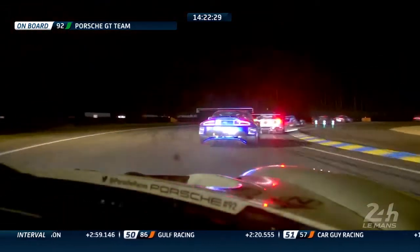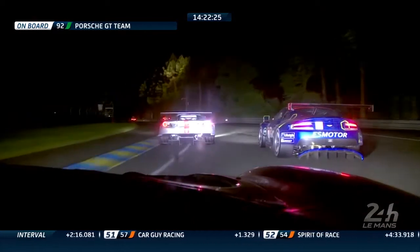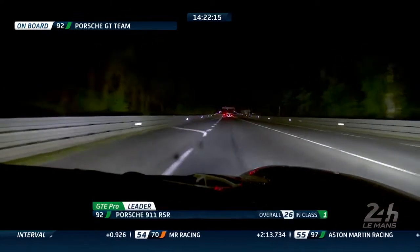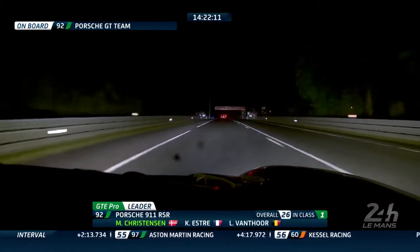No, sorry, I got that wrong. That's the 92 car. This is Michael Christensen, the leader. We're on board with him. He had a late dive by one of the other cars then. I can't remember which one that was. And now he's in a long queue of traffic, and you saw Collado trying to come by as well. Yeah. He had the door shut on him.